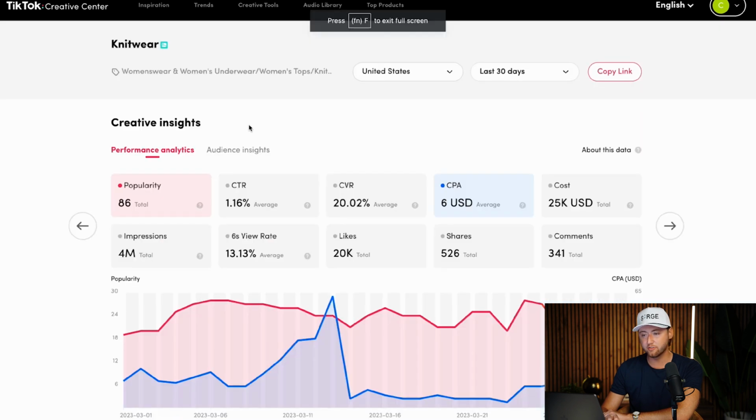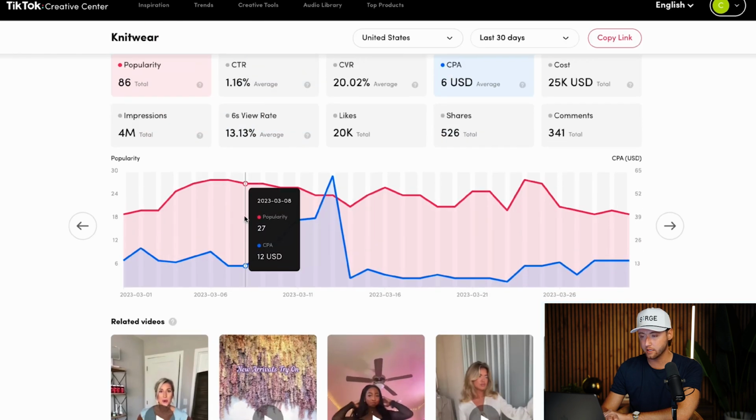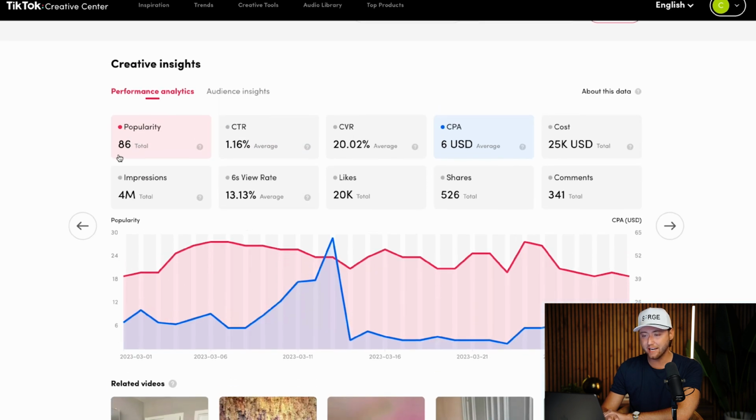And the first product we have here is knitwear. And what is knitwear? It's simply knitted clothing. And we can see that there's only about 86 different brands running this product. And why that's important is because 86 is not a large number when you're looking at the entire US data.